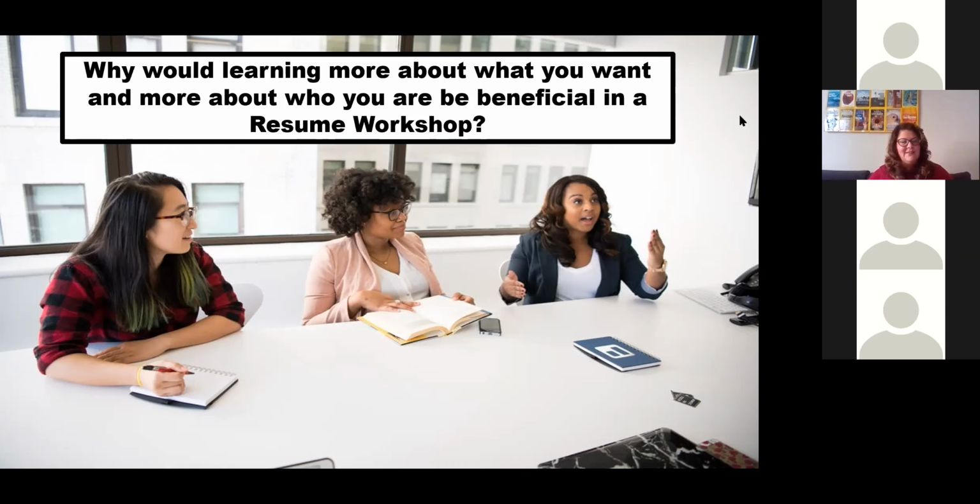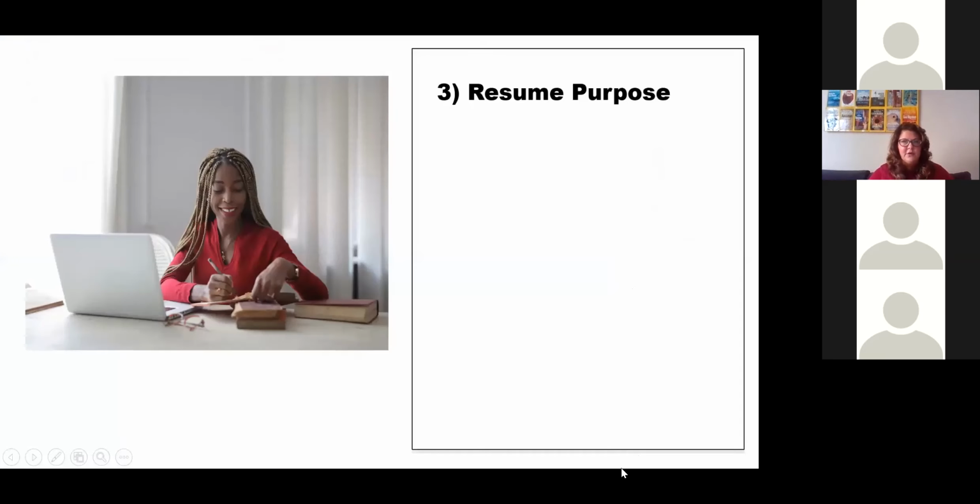So now let's get into the actual resume piece. Okay, so let's talk about the purpose of a resume. It sounds like a paper introduction of who you are and what your accomplishments are, and what you've done. It's also an opportunity to connect. At least that's my personal point of view. It's an opportunity to connect with your audience, with the job that you're applying for, and with the people that are interviewing you for that position.